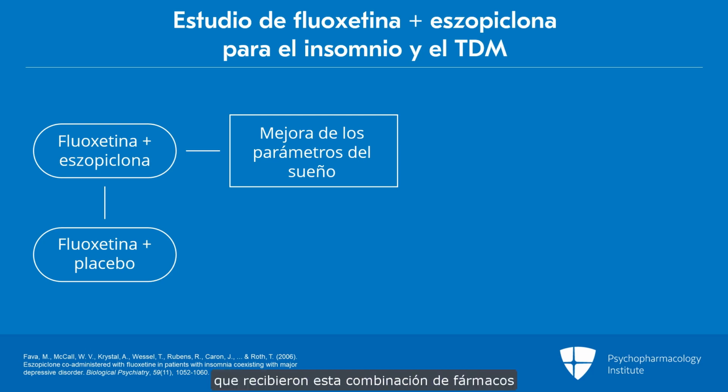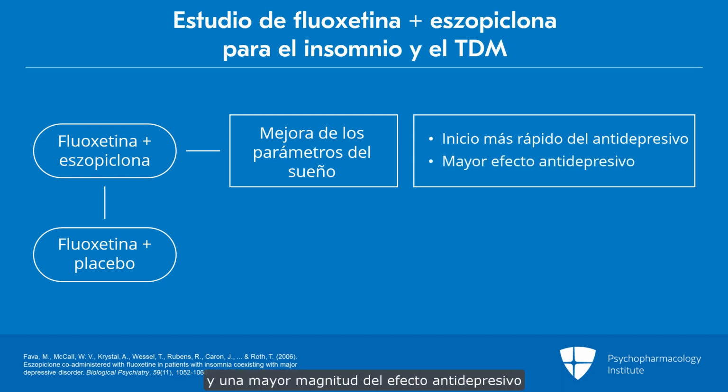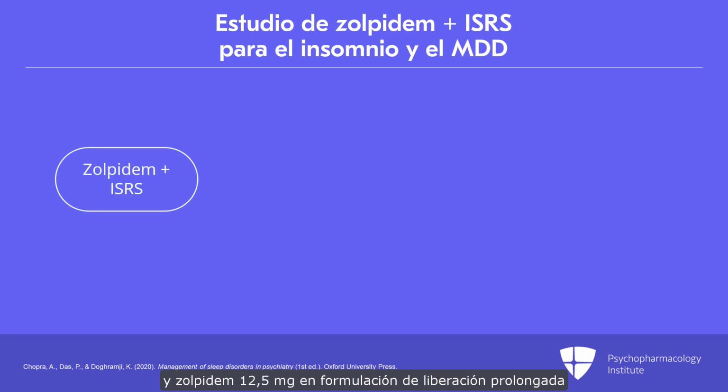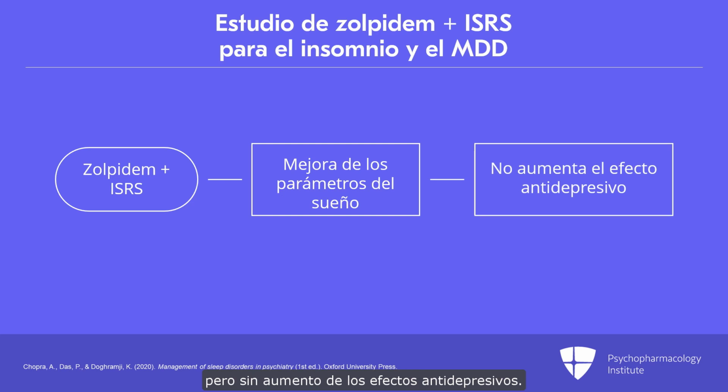Additionally, patients on this drug combination had a faster onset of antidepressant response and a greater magnitude of antidepressant effect as compared to fluoxetine and placebo combination. Two other studies using zolpidem 10 mg immediate release formulation and zolpidem 12.5 mg extended release formulation, in addition to SSRIs, showed similar effects in terms of sleep outcomes, but without augmentation of antidepressant effects.